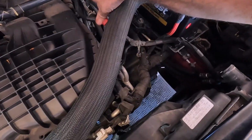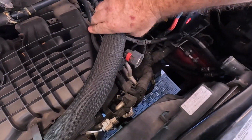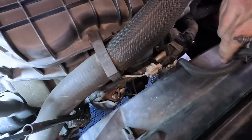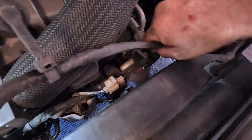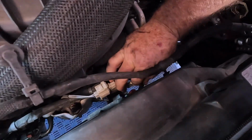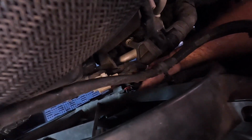Why don't you take the upper hose out of the way? I tried to be sneaky and I wasted 5 minutes trying to get it out without taking the cooling system open, but we'll be all right. Now, there's two connectors, obviously. One is the direct fan control wiring, and the other is the resisted fan wiring. And there's also a safety catch on there, so make sure it won't come off.